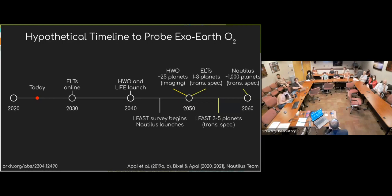From our own simulations, the ELTs might be able to use transmission spectroscopy to get oxygen on 1 to 3 planets, maybe. By the mid-2050s, maybe LFAST could get a few more planets in transmission spectroscopy. And then if Nautilus launches by 2060, again, we're thinking about the whole career lifetime of a young astronomer in this room, for O2 detection on hopefully a handful to dozens to hopefully thousands of exoplanets.